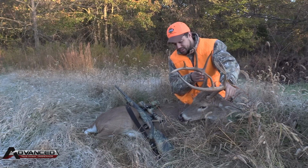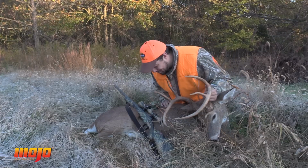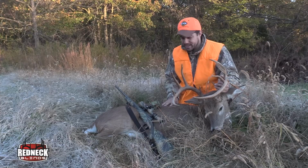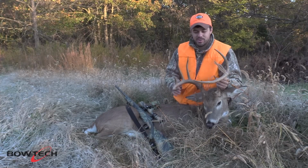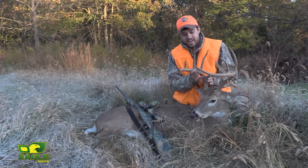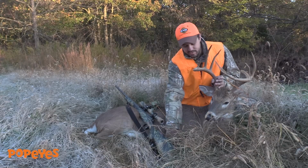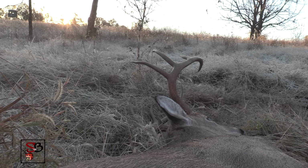I did this interview because, man, how exciting is this? This is what I have dreamed of my entire life, to own my own property, to do all the work and the food plots and the timber stand management and prescribed burns, and to take a good buck on my own property. Never thought it would happen, but here he is. Great first buck on my property.